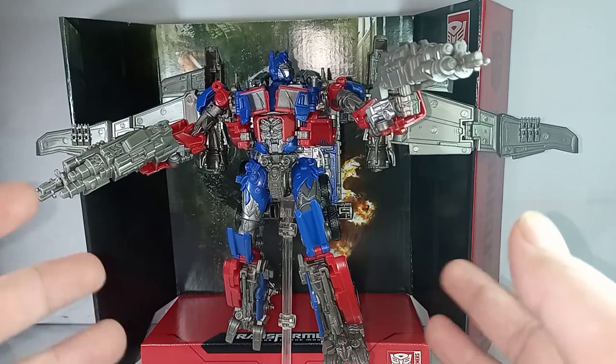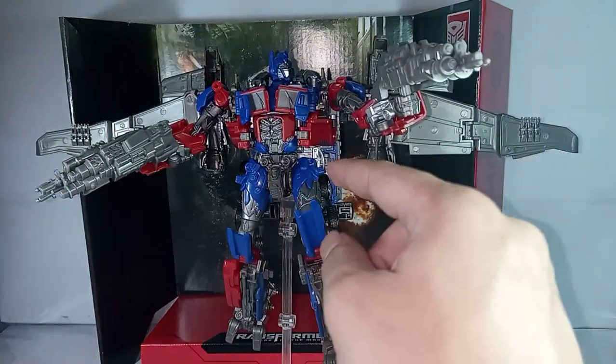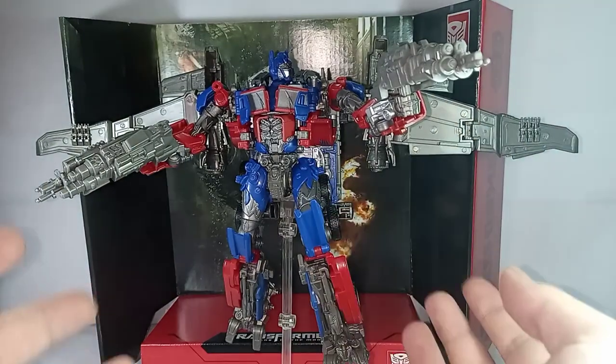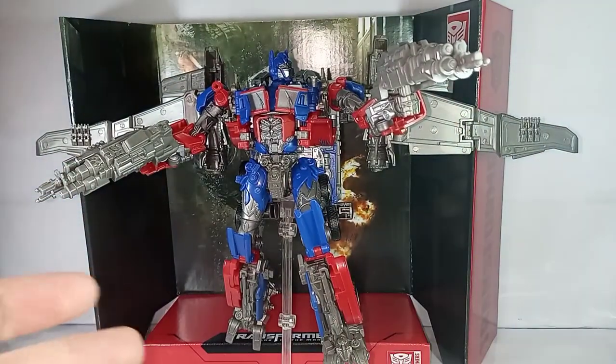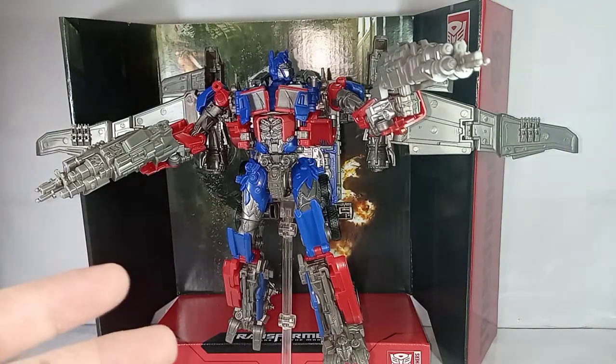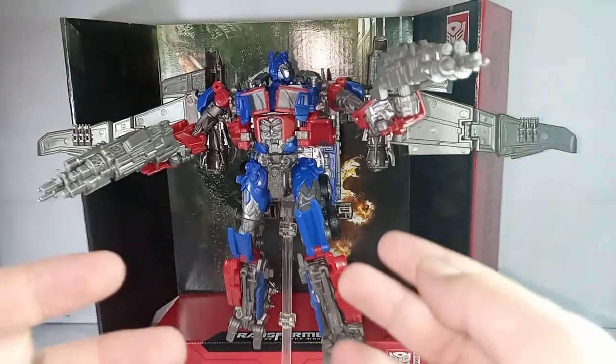because Studio Series number 32 was for the Transformers live action movie in 2007, while this guy is for the Dark of the Moon, which is like the only physical change that ever happened to Optimus, while he was still rolling with this 1992 Peterbilt 379 truck mode.